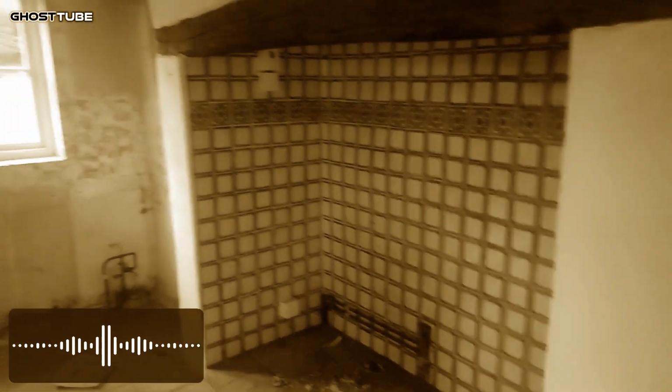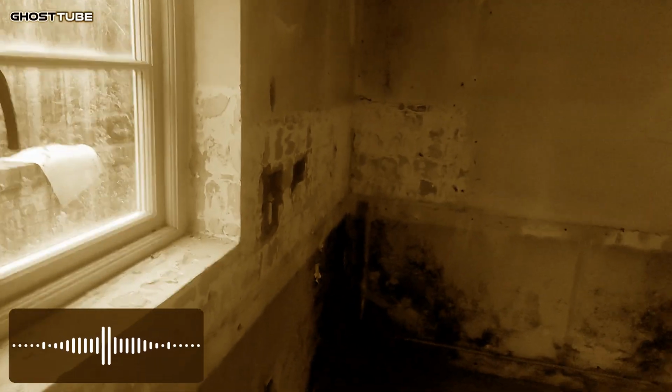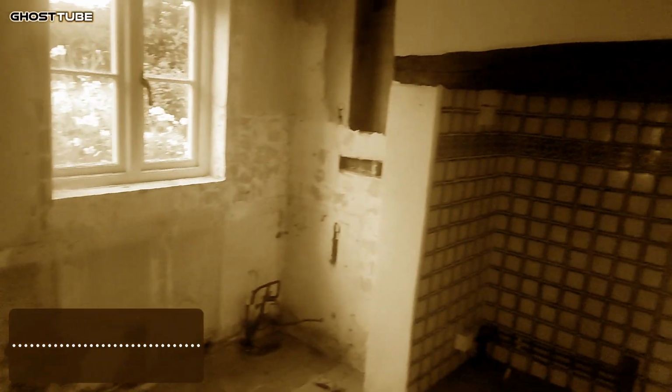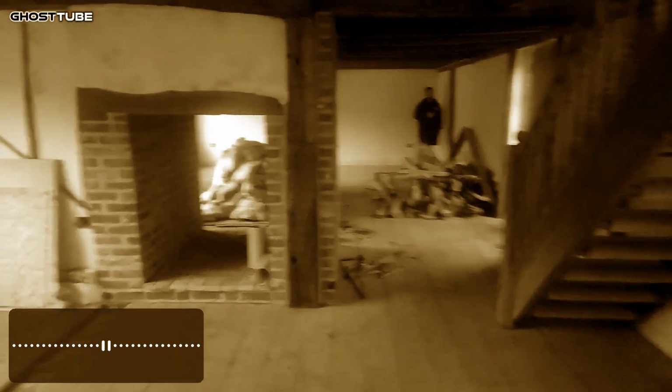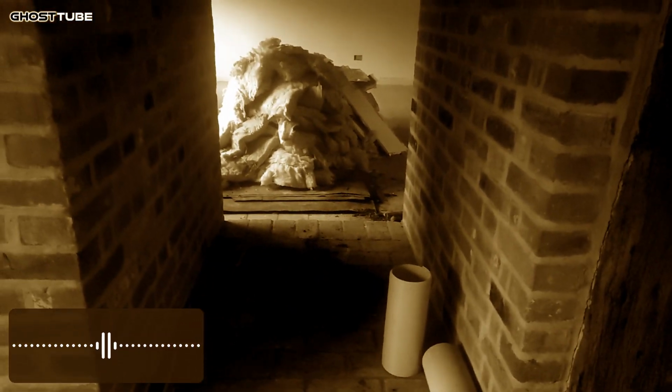As I said, I'm not really one for abandoned stuff. But when you hear rumours that it may be haunted or have a spiritual presence, I like to get in there and ask why the spirit is still here. So that would be the front door. There's a fireplace on both sides of the room.